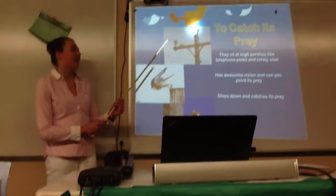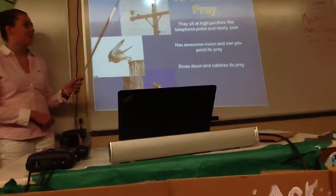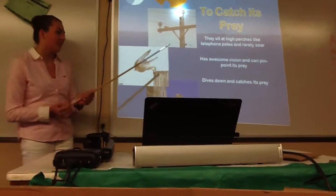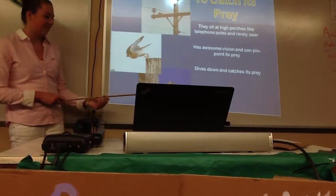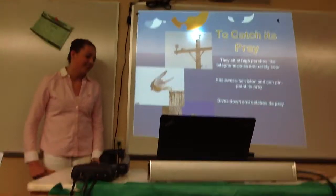To catch its prey, they sit on high perches like telephone poles, and they sometimes soar, but you guys see it right there. See it? Yeah. And then they have awesome vision and can pinpoint their prey. So then they dive down, and then it catches its prey and eats it. But yeah, that's it right there.